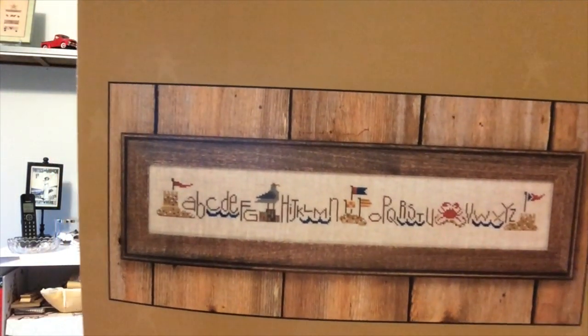So they do have smaller charts that you can buy, and I have a collection here of their smaller charts. Not all of them, of course, but a good many. And then they also, like many designers, have larger charts. This is one of my favorite ones, and is in my get to do it sooner rather than later pile, and this is called Summer Row.